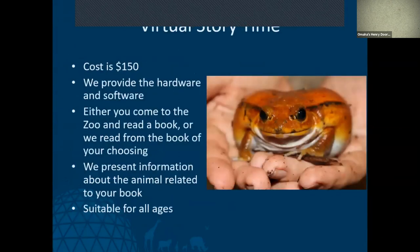Another option is, with the Omaha Public Library this summer, we did some virtual story times, and we can offer those where you'll come in and read the book and we'll help you set up the hardware around at our zoo. It's a lot harder than you think to get a good internet connection, good lighting, and see animals. And then we'll also talk about the animals and you can read your book.